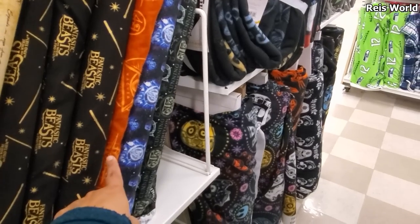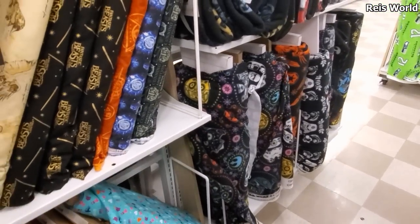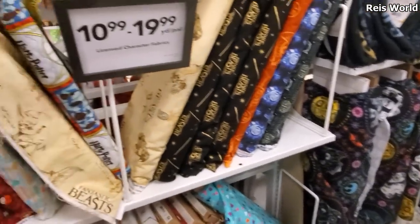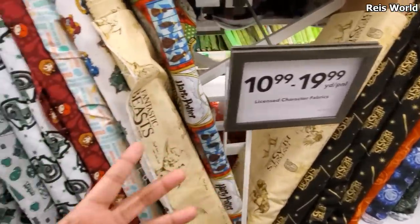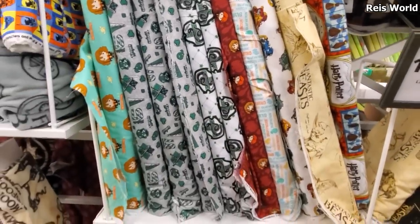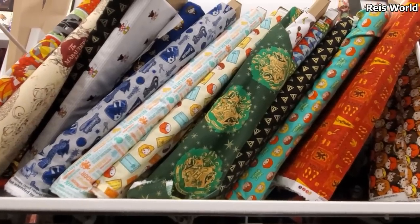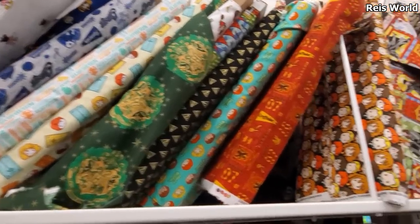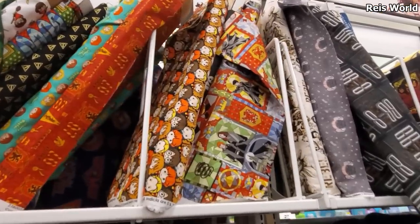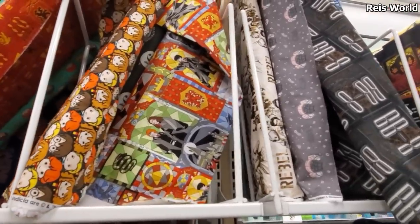A Fantastic Beast. I don't even think I've seen that movie. Harry Potter, you know, for your Harry Potter lovers. $12 a yard. 12 a yard. Oh, they have quite a bit of Harry Potter here. Yeah, it's more than I've ever seen. Yep. Look at this, like a stained glass Harry Potter. This one's right here. Cool. Yeah.